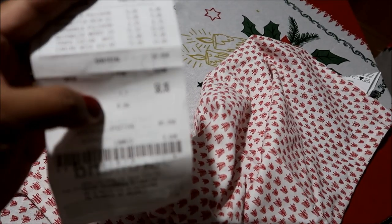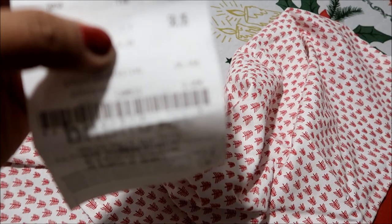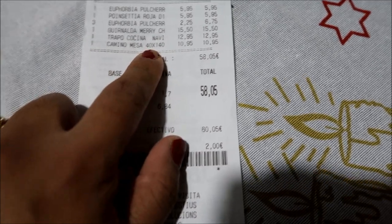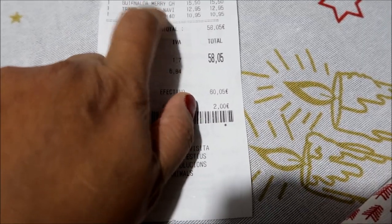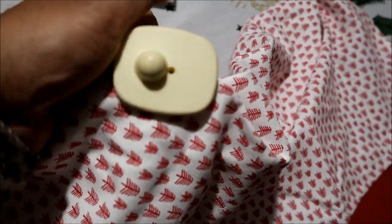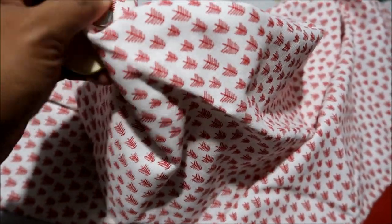Yes, guys, so I spent 58 and 5 cents, guys, with the things that I bought. So this is the one, Camino Mesa. This is the one, guys. So it's $10.95. So we'll probably go back to that place and ask them to remove this if no one can help me remove this one.